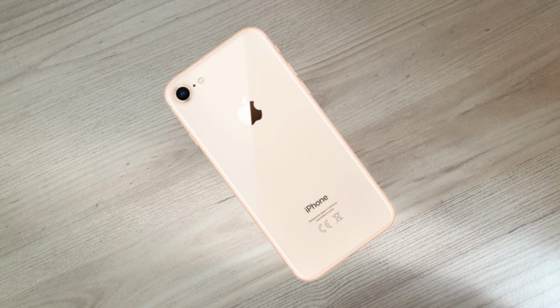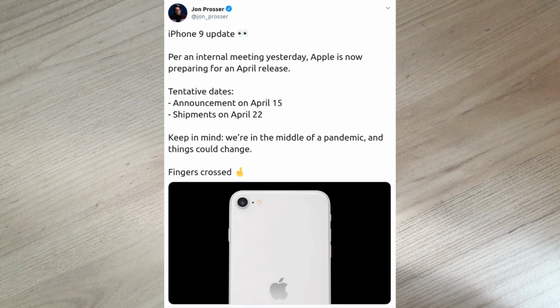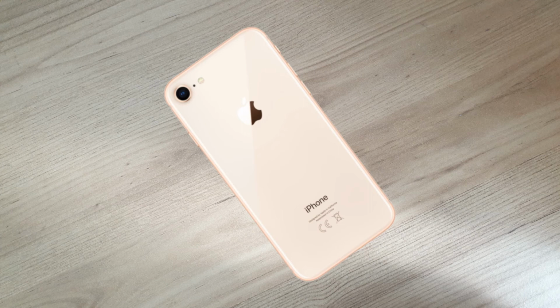Finally, let's talk about the launch date. There are people saying the launch is going to be tomorrow because of a new case as an activation option on Virgin, but I don't think this is likely to happen because an Apple insider claims that in a meeting they discussed the plans and decided to announce it on the 15th of April and then start shipping on the 22nd of April. But he also said this could change because, as you know, we are in the middle of the coronavirus pandemic, which apparently delayed the 31st of March launch date that some people predicted the iPhone SE 2020 would be launched on.